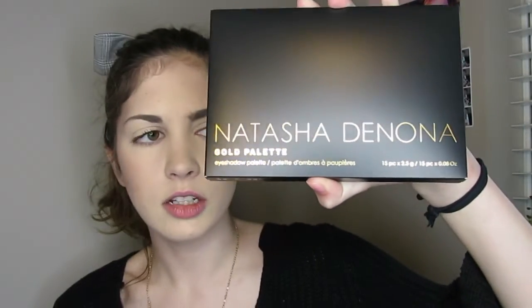It has some shade names down here, like a little shade chart. All of the names have corresponding number letter combinations. Shade and ingredients. I don't see any talc in the ingredients. I could be wrong. Oh yeah, no, there's talc in here. Just kidding. Not that that's necessarily a bad thing, but higher end shadows usually don't have talc in them. I don't know. Anyway, this is the Natasha Denona gold palette, if you cannot see from that logo right there.